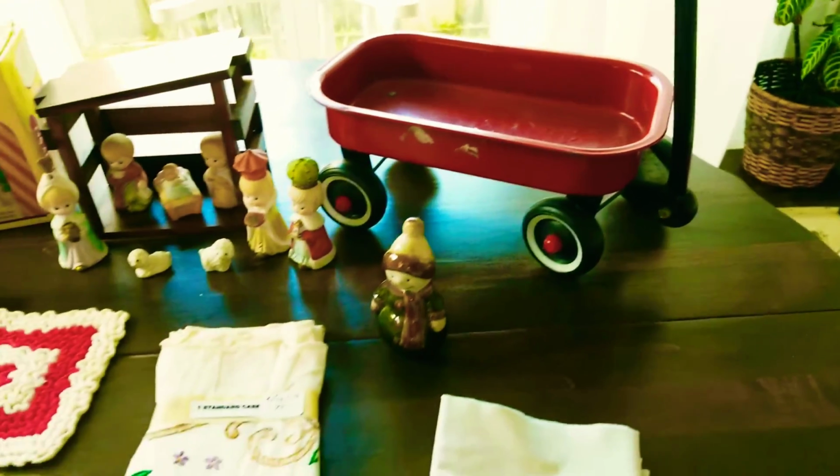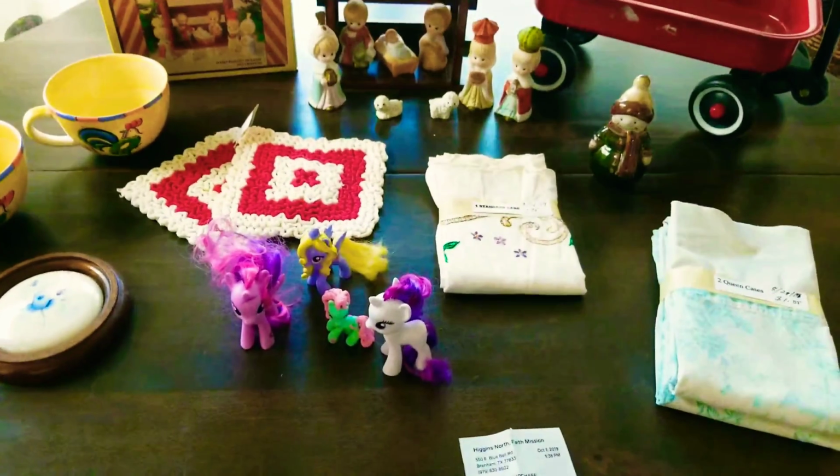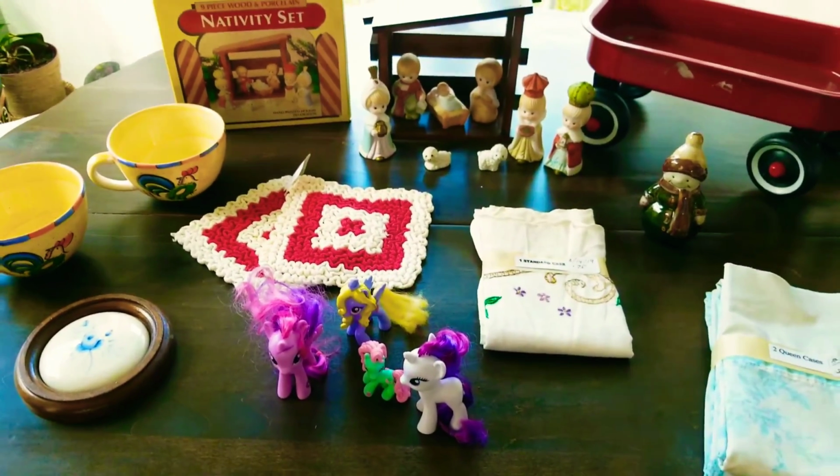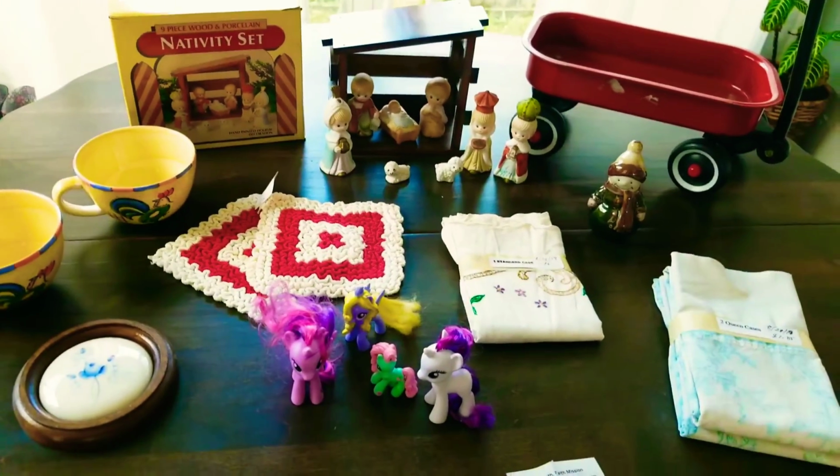So that is all that I got for this week's haul. And total price, it was under $14, so I only paid $13.39, and I'm okay with that.